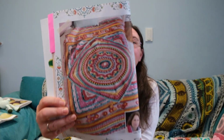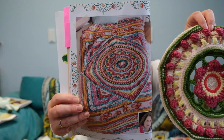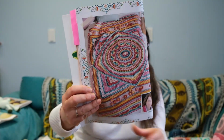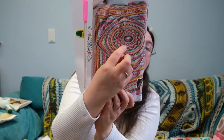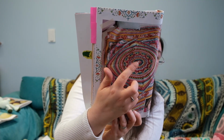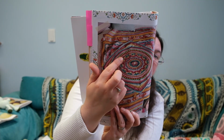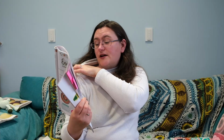So here is a full picture of what this is going to be. As you can see, we've just got to this section here. Oh, where did my finger go? This section here. I'm going to guess that the next section will be this sort of section with almost the flower petals that go around. How gorgeous is that? That's really nice.